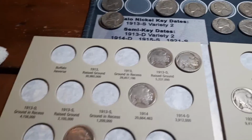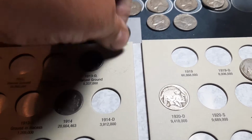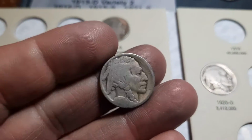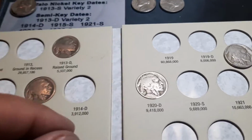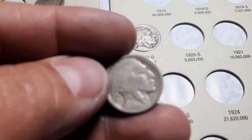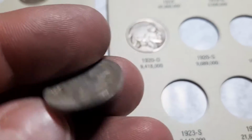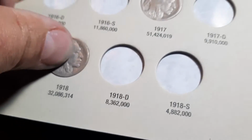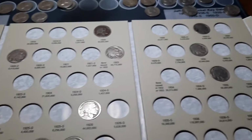Alright, we are back with our Buffalo album. Unfortunately, we already do have a 1913D raised ground or raised mound. So, we won't be needing that one. I will add that to my Buffalo tube. But, the other one is definitely a 1918 Philly. And we do not have that. So, we're going to be adding that to the album, which is awesome. I love adding to this Buffalo album, and we've done really well so far.